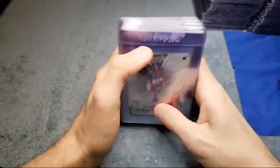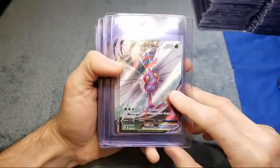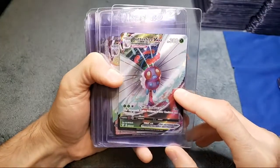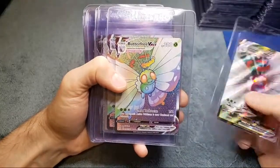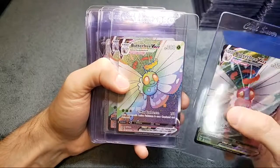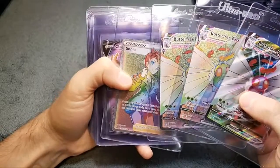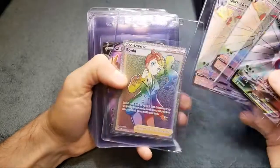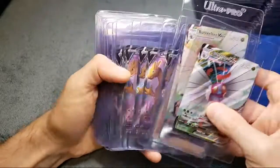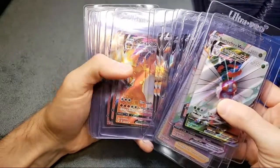Alright, so next we have some Sword and Shield Pokemon cards. We got Butterfree. Then we got the Rainbow Butterfree. So I believe these are from... Not sure. That was Sonia. Hold on, let me see here. 189.